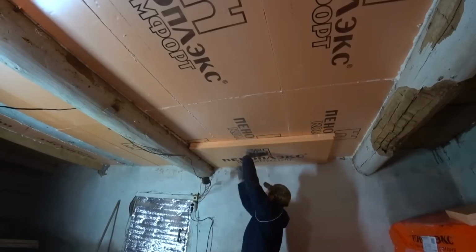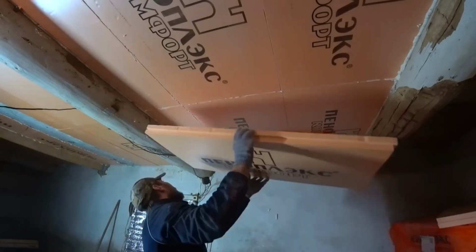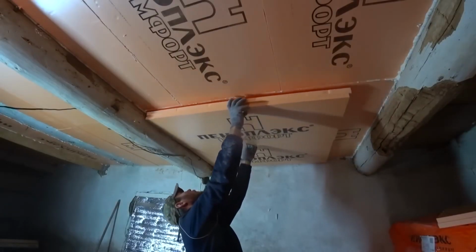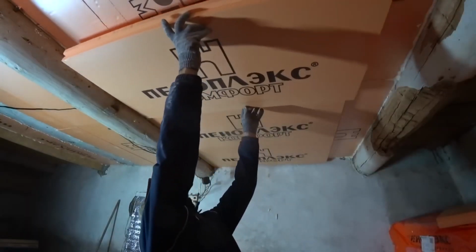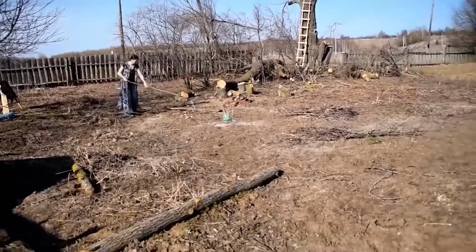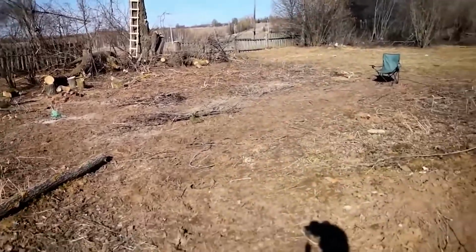After gluing the first 50mm layer, I start gluing the second layer. I overlap all the materials so there are no cold bridges. All the work was done using regular foam. Now much less cold will get into the house and our floor has become warmer. Now we're taking a little break from our house, finishing up with it and moving on to building our farm.